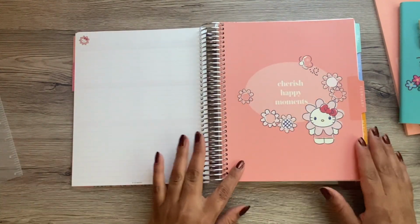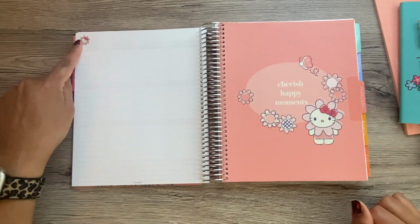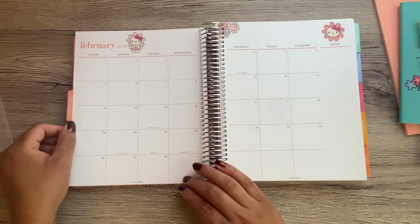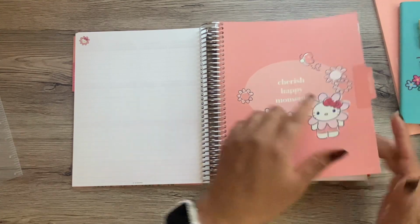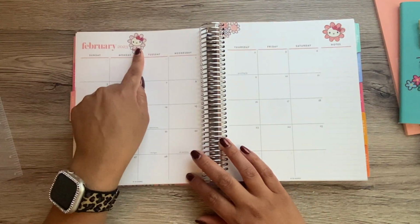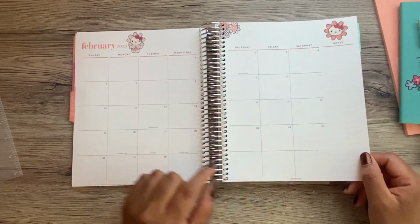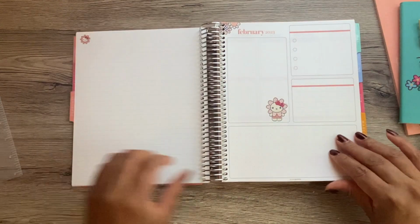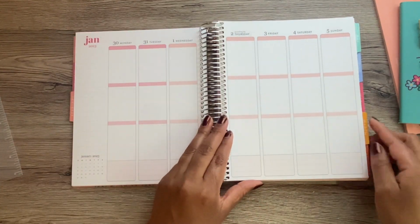And then here we go. Here is February. It says "cherish happy moments." Oh, she's so cute down here. And again, she matches over here. That is just adorable. I did notice that this Hello Kitty on the divider matches this Hello Kitty here and this Hello Kitty here. That's how it goes for every month. So I'm just going to show you the dividers now, because it all repeats. The only thing that changes is the Hello Kitty figure and what she looks like.